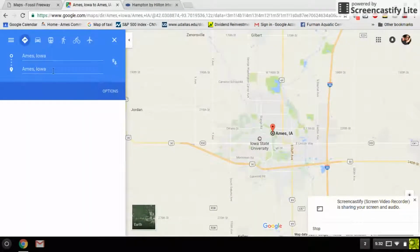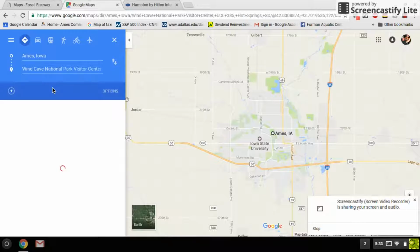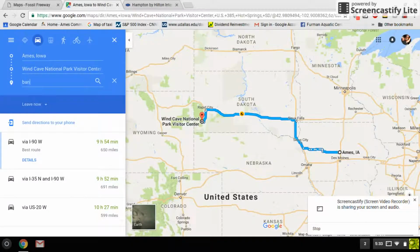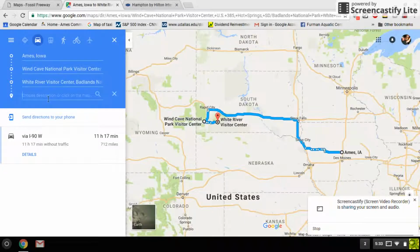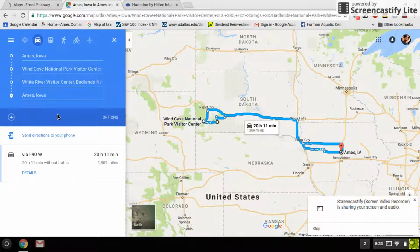All right. And then usually we can add another one here. And let's just do it as we go. Okay, it's not adding the second one. So we want to go to Wind Cave National Park. So I just type in Wind Cave National, and usually the visitor center is the best place to do on Google. So that'll take us to Wind Cave, and then we want to go to the Badlands. Here we go. And then we want to come back home. Okay, so there's our quick basic trip.